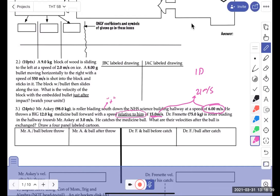Because it's called frames of reference, and the frame of reference here is the hallway and the floor. Everything has to refer to it. You can make me the frame of reference, but that complicates the issue. So you make the floor the frame of reference, so all velocities must be relative to it.